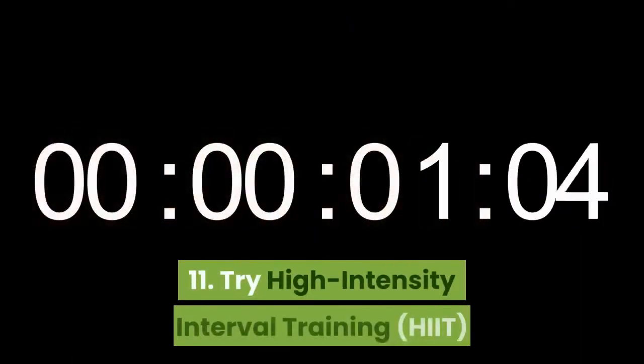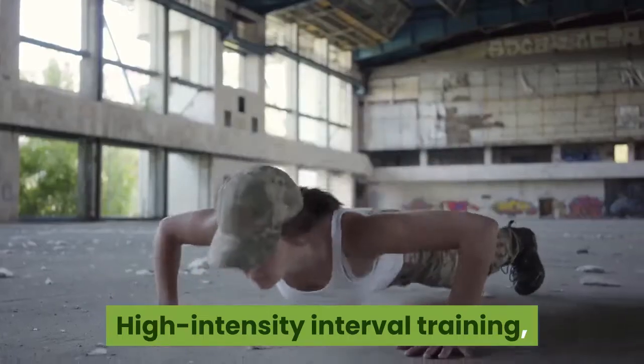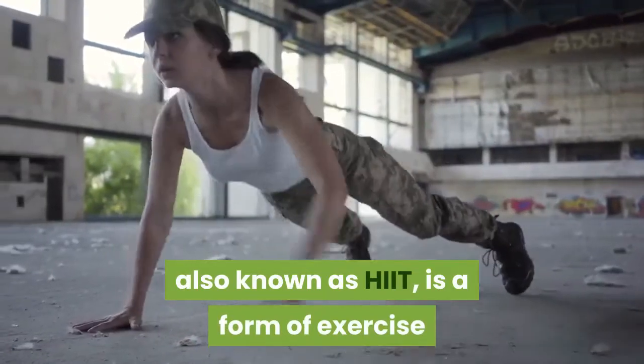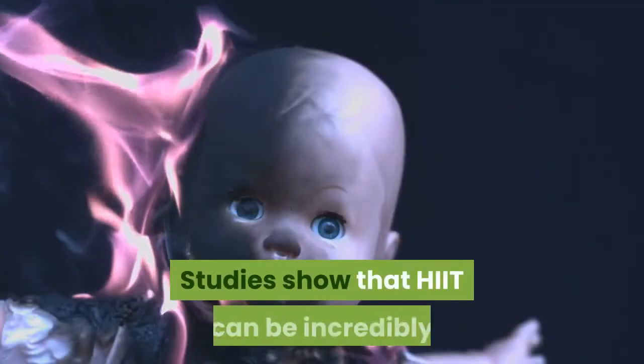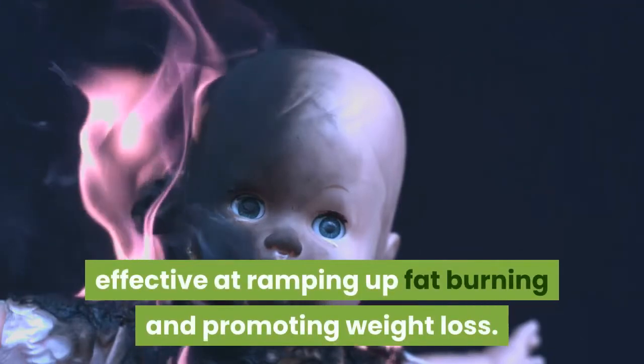11. Try high-intensity interval training, HIIT. High-intensity interval training, also known as HIIT, is a form of exercise that pairs quick bursts of activity with short recovery periods to keep your heart rate elevated. Studies show that HIIT can be incredibly effective at ramping up fat burning and promoting weight loss.